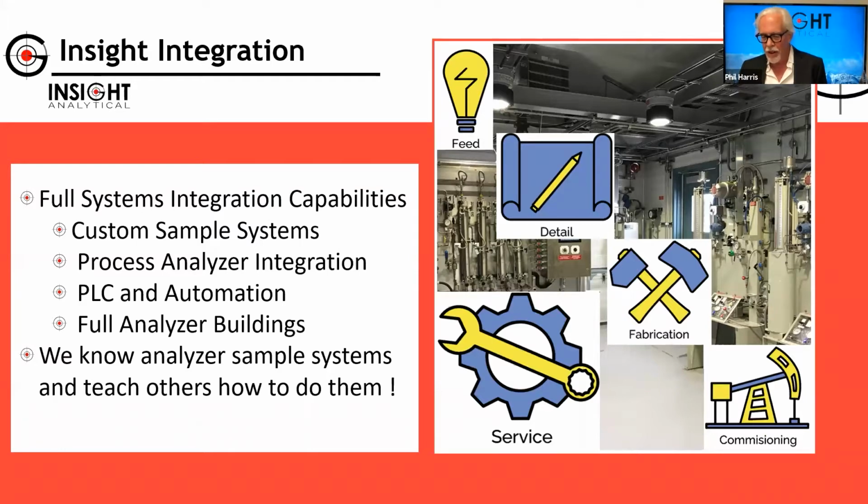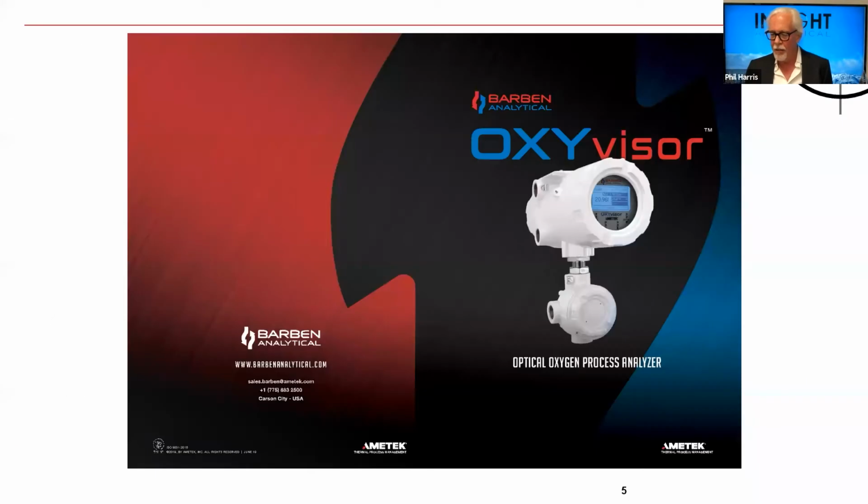All right, so that's a bit about in-situ and what we do. So we're going to talk today about the Barben OXYvisor, which, as I say, has some unique features in terms of its ability to do process analytical measurements of oxygen in a wide variety of process streams. We're going to talk a bit about the measurement principle, what some of the benefits of it are, and then some applications where we use it.